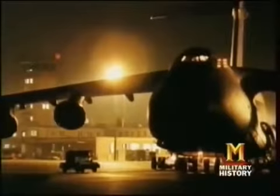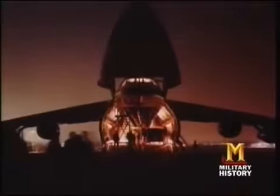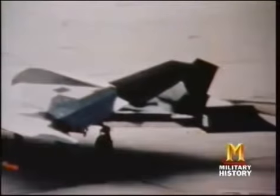In late November 1977, the engineering team flew Have Blue to a secret airstrip in the Nevada desert. It was unloaded at night and placed in a hangar to conceal it from the prying eyes of Soviet satellites. On December 1st, 1977, Have Blue took to the skies for the first time. The fact that the plane even flew was an engineering miracle.